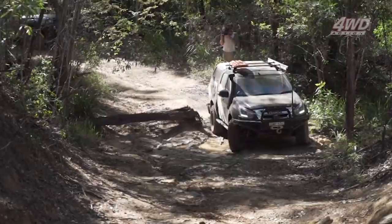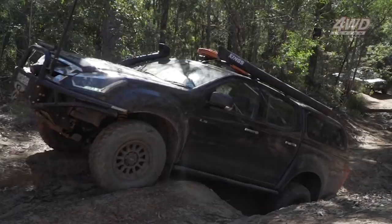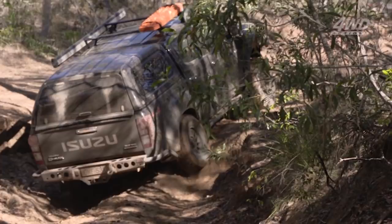This right here is a huge sinkhole right in the middle of the track. There ain't no going around it. We've got to get up and over it. Yeah, it looks pretty gnarly. Need a spot, mate? You're right.